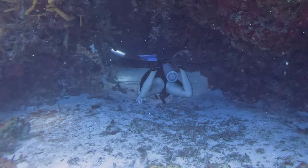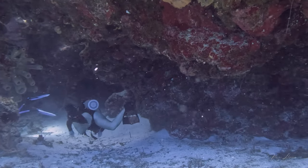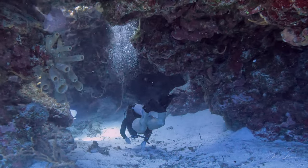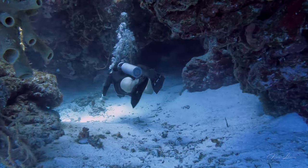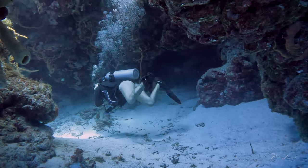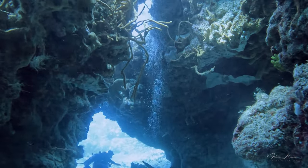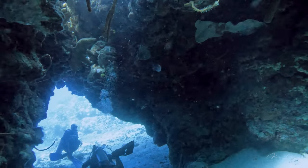The underwater corridors, formed by towering coral formations, beg us to navigate through this labyrinth of nature's own design. The sheer excitement of swimming through these enchanting passages is unparalleled. Each twist and turn brings a new discovery, a hidden nook teeming with life, or a vibrant burst of coral formations that seem to reach out in a welcoming embrace.